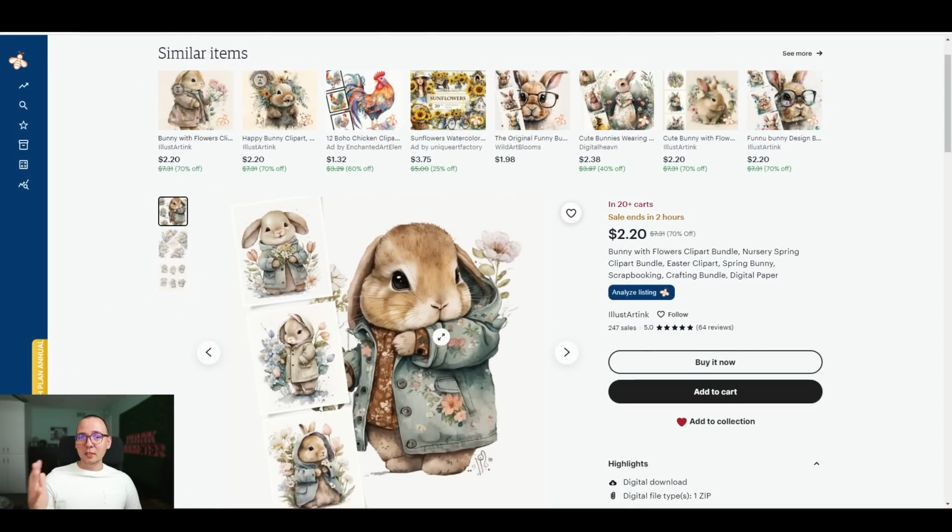So as long as you are clickbaity but you can provide the value behind your content, or in our sense Etsy listings, that's fine. People will accept your clickbaitiness, okay? That's completely fine. Here's an experiment that I want you to run. So this is the main photo that this person is using for their design, right?